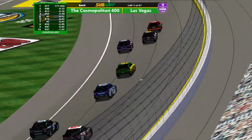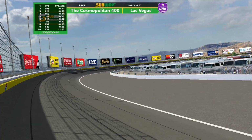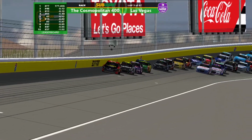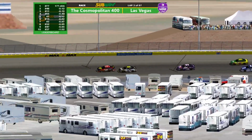The Chip Ganassi Racing machine, and back up front, Nick Lopez to the inside of Eli Bright running 2nd. And yep, that top side is going to be the big key here at Vegas. Eli Bright's going to get that massive run down the back straightaway off of turn number 2. Can he get to the inside of Skylar Taylor entering turn number 3? Skylar Taylor closed the door.